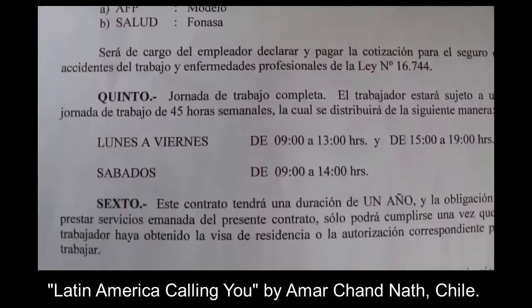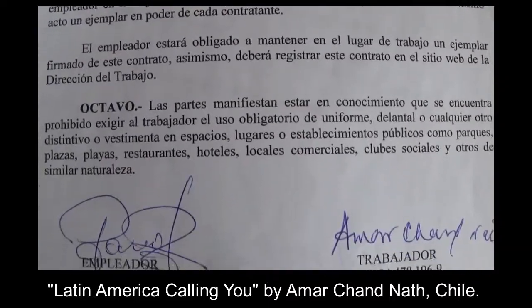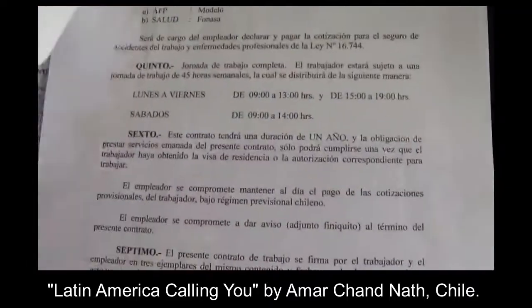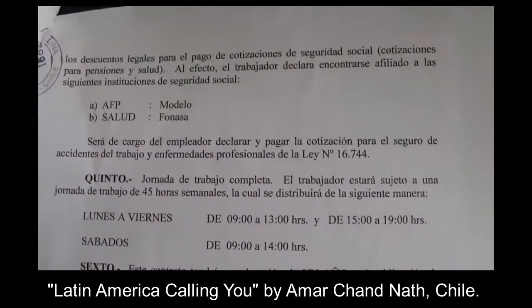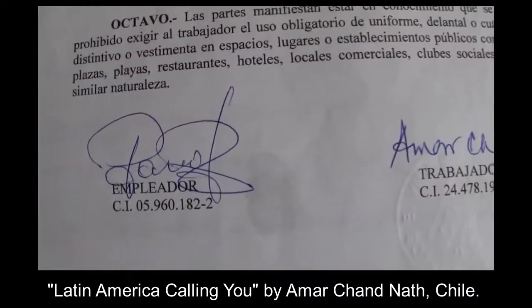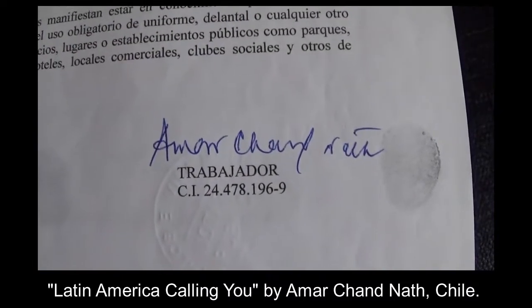You see the quinto, the fifth, like September 7th, October 8th. There are 8 points. All the contracts are done according to the Chilean labor law. Look, the same thing happens in my second contract. This is the signature of the employer and his fingerprint, and my signature with my fingerprint.